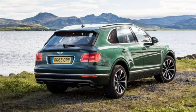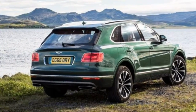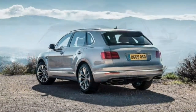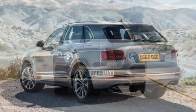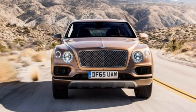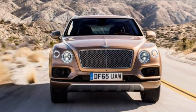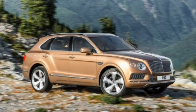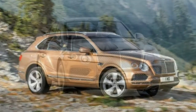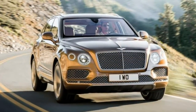Buyers seeking more entertainment technology have a varied choice of two upgraded stereo systems, a 12-speaker system or even an 18-speaker system. A rear seat entertainment package adds two 10.2-inch touchscreen tablets that mount to your front seatbacks and permit the user to access the SUV's infotainment system and watch digital TV.